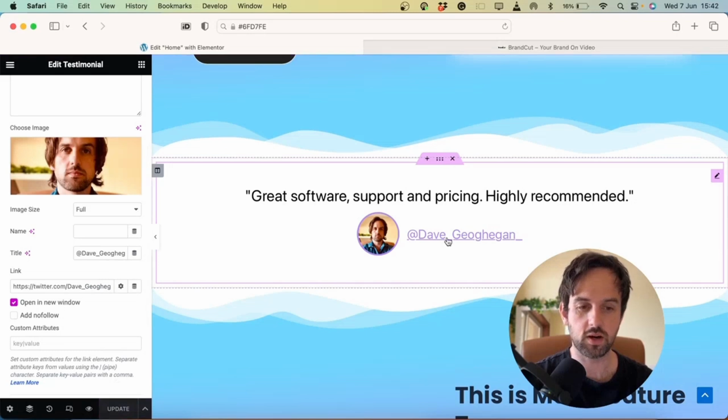This means that when they click on it, it won't take them off our page. It's going to open a new tab that they'll be able to browse. You want to do that with all of your external links.